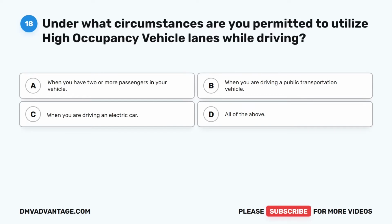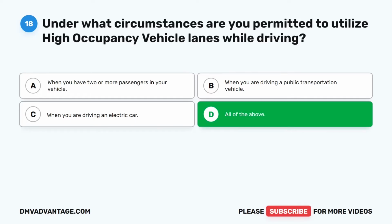Question 18. Under what circumstances are you permitted to utilize high-occupancy vehicle lanes while driving? A. When you have 2 or more passengers in your vehicle. B. When you are driving a public transportation vehicle. C. When you are driving an electric car. D. All of the above. The correct answer is D.